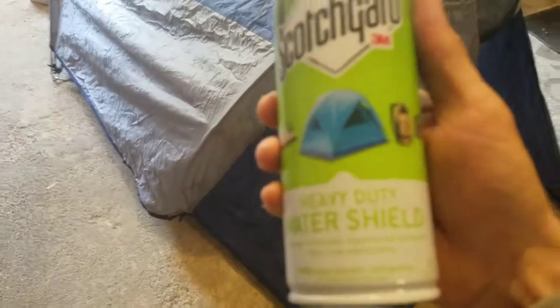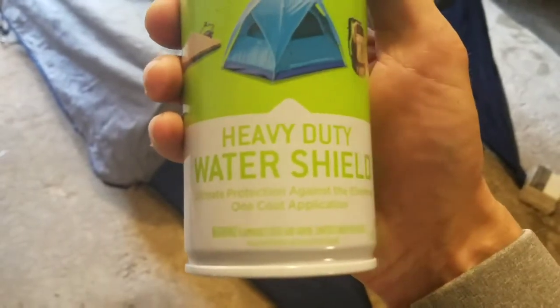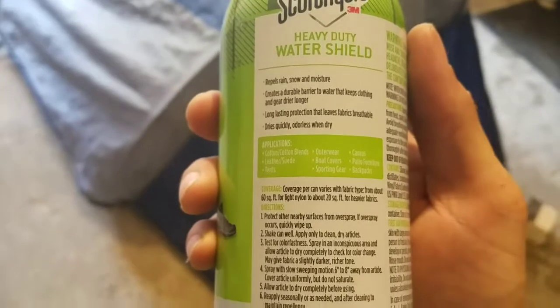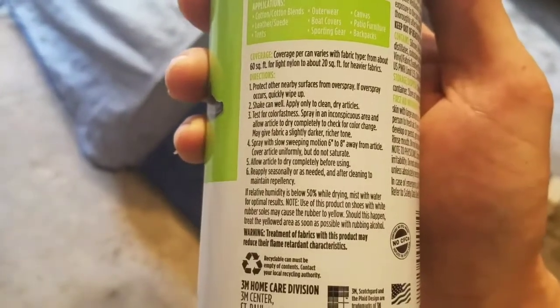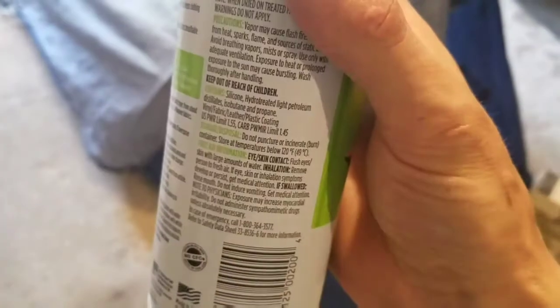And now, we're going to take the Scotchgard, ultimate protection against the elements, one coat application, and let's see how long this takes. Stay 8 inches away. It just says allow article to dry completely. It doesn't say how long it takes to dry. So I'm going to open up the garage door just a little bit so we can air it out, and then I'm going to spray the heck out of this thing.